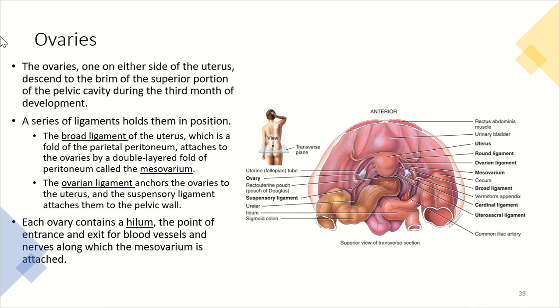The ovaries are on either side of the uterus, and they descend from the brim of the superior portion of the pelvic cavity during about the 3rd month of embryonic development.